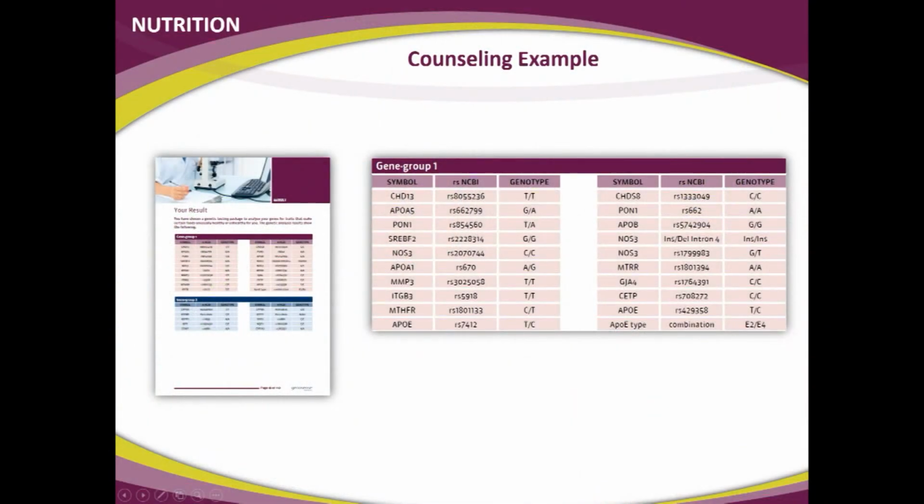However, in some other cases, when it's just a genetic test to improve your nutrition, it's a lifestyle genetic test, which not necessarily needs the counseling of a doctor. And this here is what it looks like in the lifestyle version. So you still see the genes, you still see the genotype, but you don't find out this is a high risk for LDL cholesterol and so on.